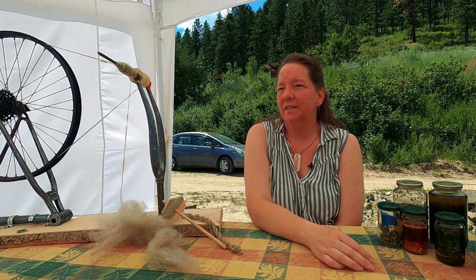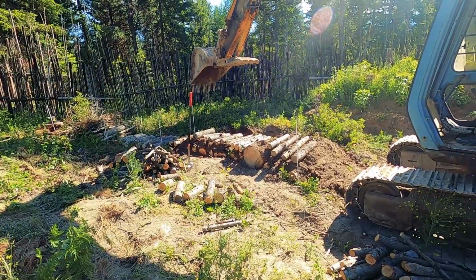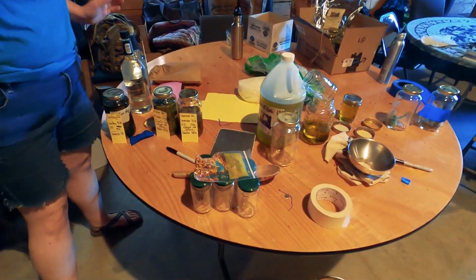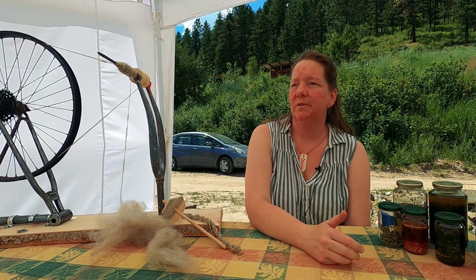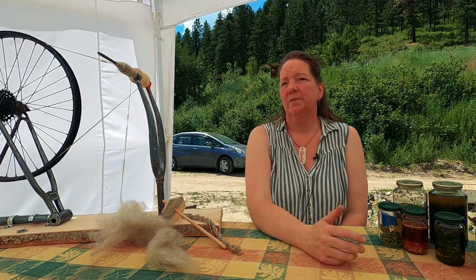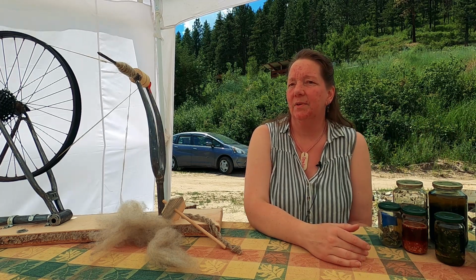My name's Opalyn, and my role at the PTJ this year is to build a Hugelkultur and lead a team of people building that Hugelkultur, build a robust apothecary, and create a spinning wheel from bike parts. So I've been part of an intentional community for over a decade where we learn what it takes to feed, clothe, fuel, and house people on marginal land.